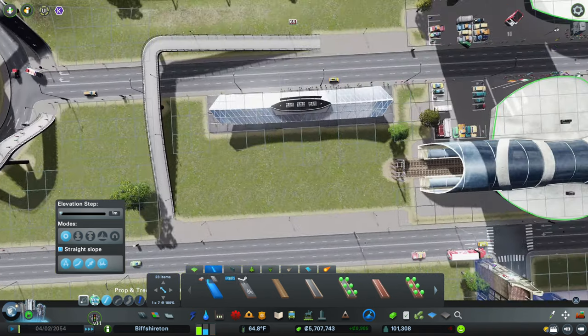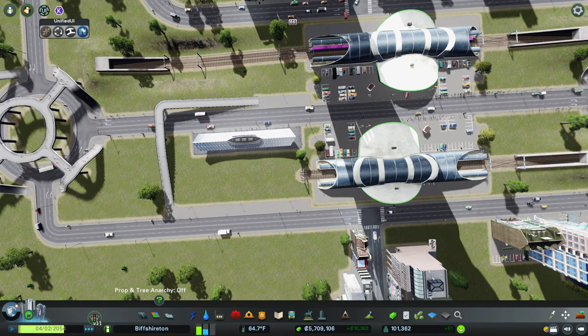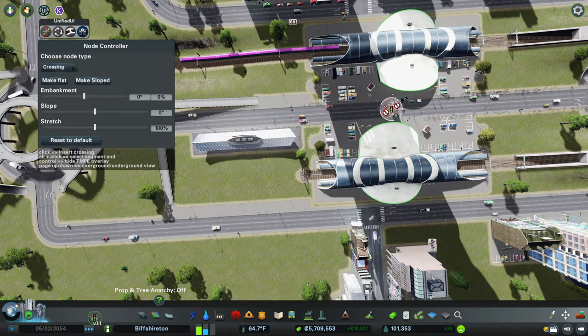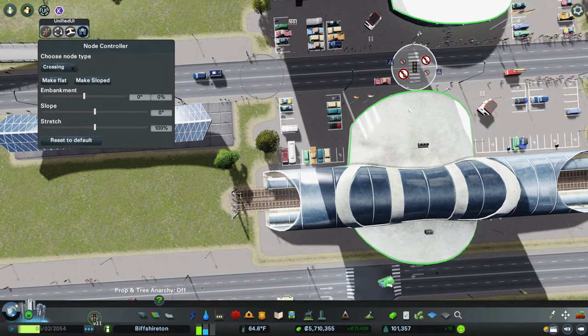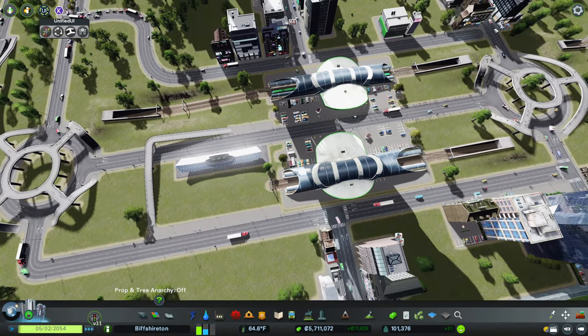Oh, actually, they can just cross over the road. What am I doing? I could just put a crossing in here. Oh, I'll leave that there. But let's just put a crossing in the middle right there. There we go. We'll turn off the traffic lights. There we go. Now they can cross over to the metro. That's all I needed. Good.